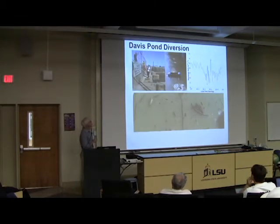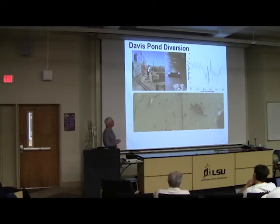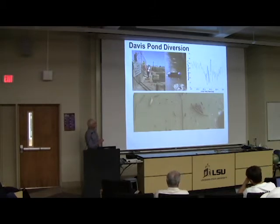So we went to the Davis Pond diversion. This is on the river side, over there. This is where it flows out. We put our net in here and we streamed it in the current. It's an amazing place to see fish and alligators. Like there's some huge, that's an enormous alligator gar that was surfacing in front of our net. So we would collect samples there.